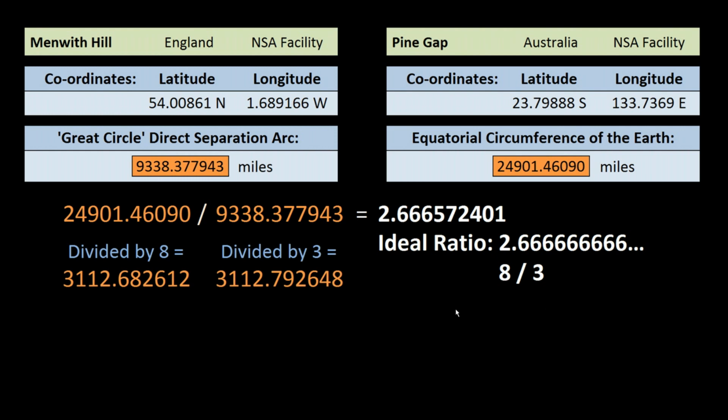Because of this ratio here, 8 divided by 3, what this means is, if we take the circumference of the Earth and divide by 8, the value we get is this in miles. If we take the lesser value here, the value linking up both sides, and divide by 3, we get effectively the same value, only a slight difference. It's like a harmonious relationship. So this value here effectively fits harmoniously into both of these values.